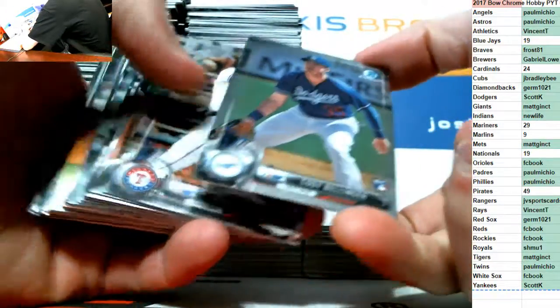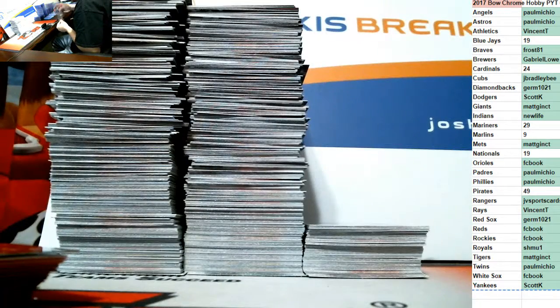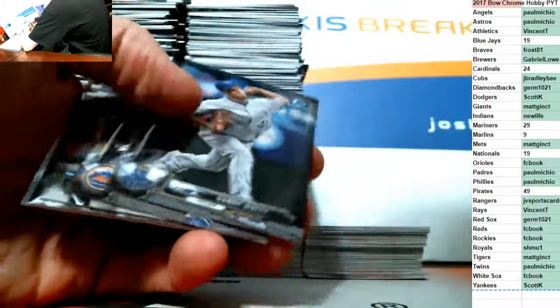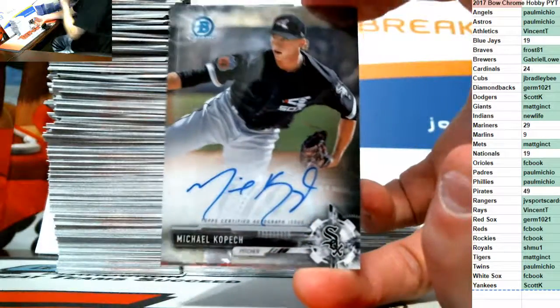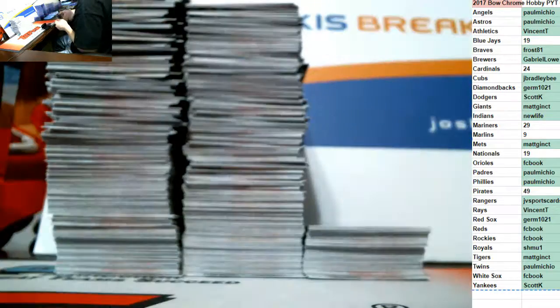Bellinger rookie for the Dodgers. Cody Bellinger for the Dodgers. Going to Scott K. Sam Travis, purple shimmer non-numbered for the Red Sox. Joe Musgrove, rookie refractor for the Astros, out of $4.99. Auto for the White Sox again. This one is Michael Kopech. Michael Kopech for FC Book. And the White Sox.